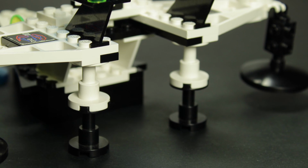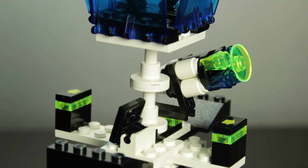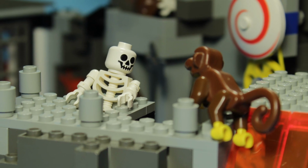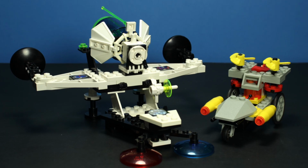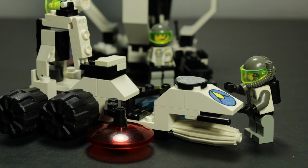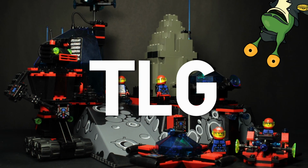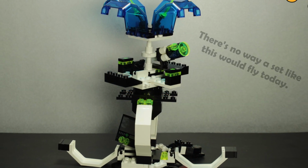Brittle design is not uncommon at all in Explorian sets, so it seems only natural that it would manifest here as well. What I find ironic is the common story that floats around the internet. Time Cruiser sets are always falling apart. Yet, my experience with collecting these two themes makes me believe it to be far more true about Explorians, not the other way around. I know virtually all 90s sets would not meet TLG's current quality standards, but I believe this to be especially true here.